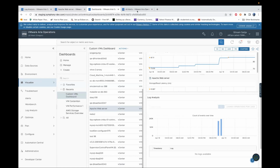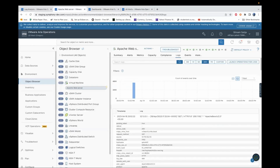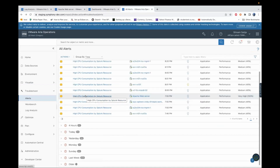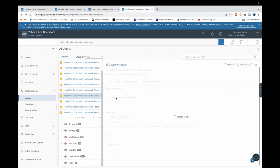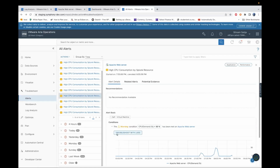The other thing that finally I want to conclude with is on the alerts. If you click on an alert, you can see that there are alert details. And if you expand this option, you can take a look at the troubleshoot with logs. So it will take you to the troubleshooting workbench and you can troubleshoot there as well.